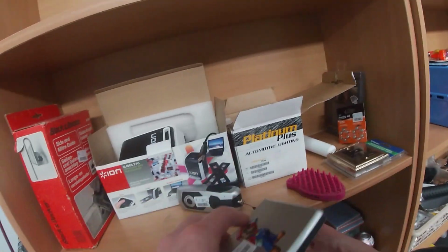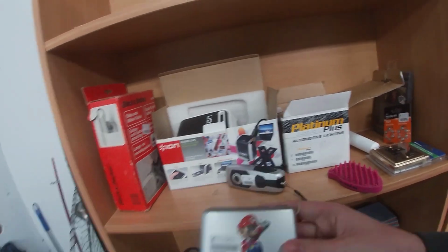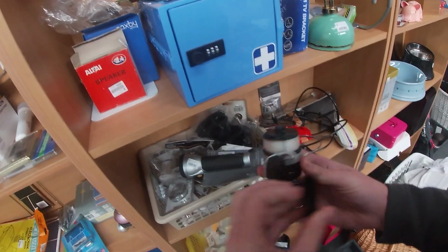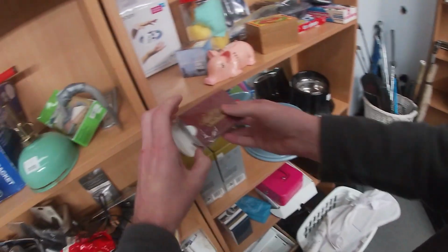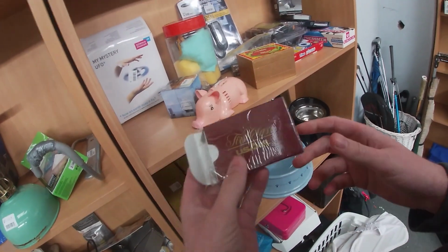DS game case. I presume it's going to be empty. Yeah. If it was mint, I'd probably pick it up. But it's not, so I won't. Fishing reel. Feels cheap. £3. Those little knickknacks. Why has someone opened it? I bet it's some horrible person.